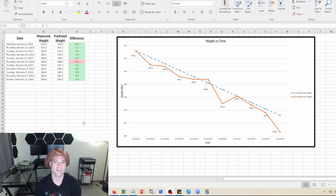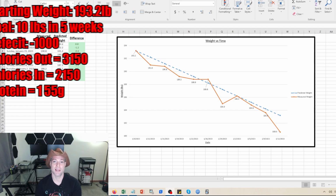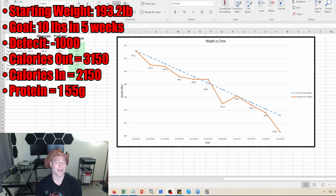And since fat weighs 3,500 calories per pound, that's a 7,000 calorie per week deficit or a 1,000 calorie deficit per day. Again, I recommend against this large of a deficit if it's your first time, but hey, it's your life, do what you want. I went ahead and I followed the steps that I recommended. I knew that my deficit had to be negative 1,000. And I happen to know that my average daily calories out was approximately 3,150 per day via a combination of strength training, light cardio, and jiu-jitsu training. So I set my initial calories at 2,150 calories.